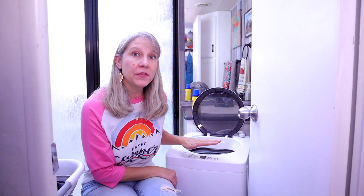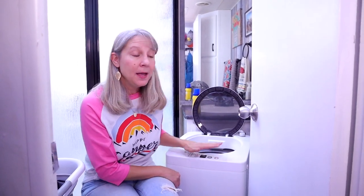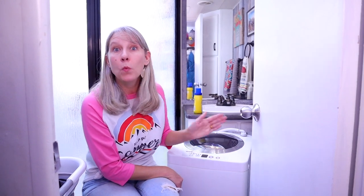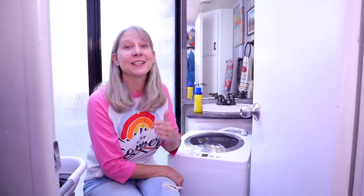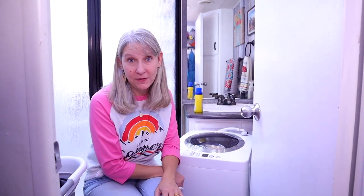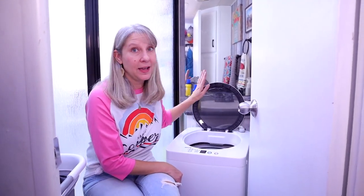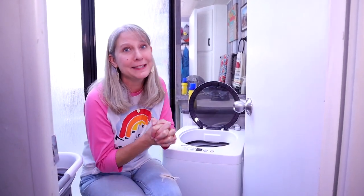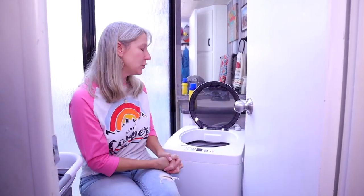This does all of the cycles for you at one time, meaning you will put your clothes in, you can close this, start it, and walk away. It's going to wash, it's going to rinse, and it's gonna spin them so dry you will not believe it. So this guy is really a wonderful little guy to add to your collection of laundry tricks, tips, and hacks. It's been a game changer for us.